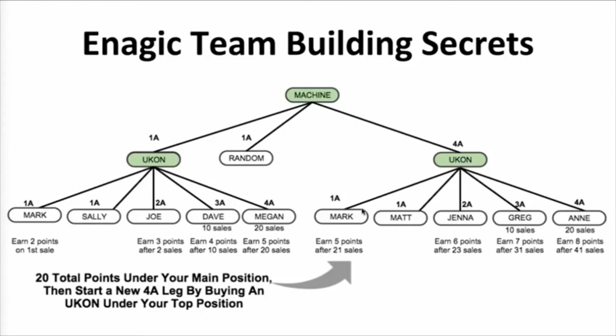So the first 2 sales you make under that UConn position are going to be in a 1A lane and pay you 1 point on the bottom position and 4 points on the top position, which is a total of 5 points. Normally it would take you 50 sales to get to 5 points on your sales, but now you can do it after just 21 sales, which includes your 2 UConn positions. So it's actually only 19 sales if we don't count your positions.